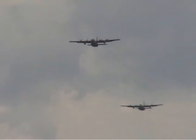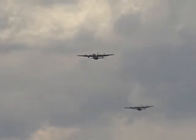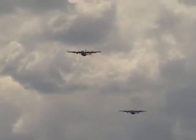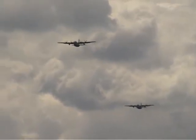How's that? Well, the jump platform with the 82nd Airborne is right to your right. Jump guys. The jump guys are here.